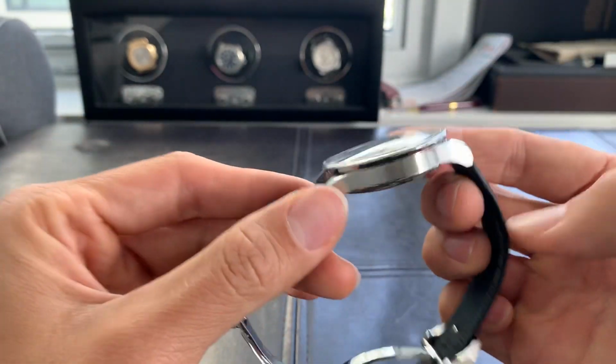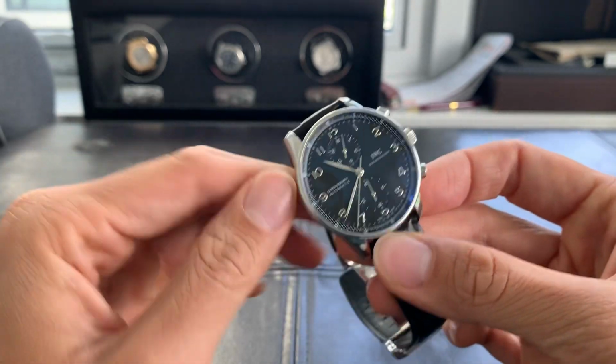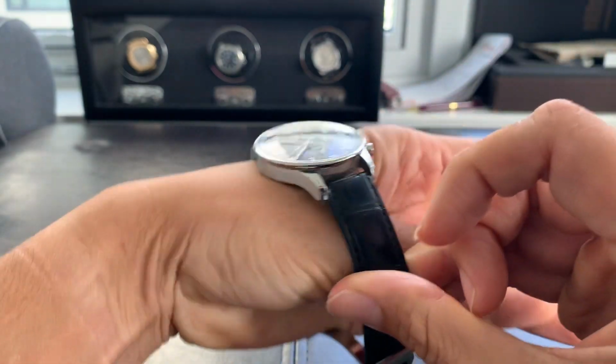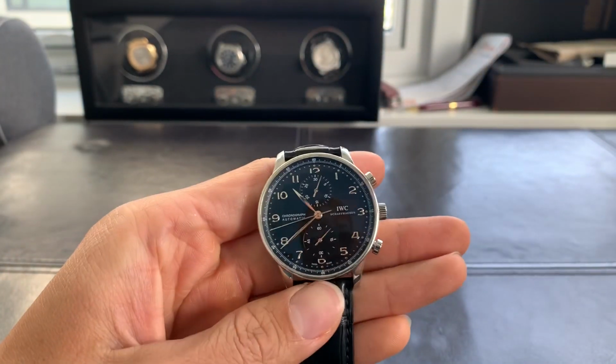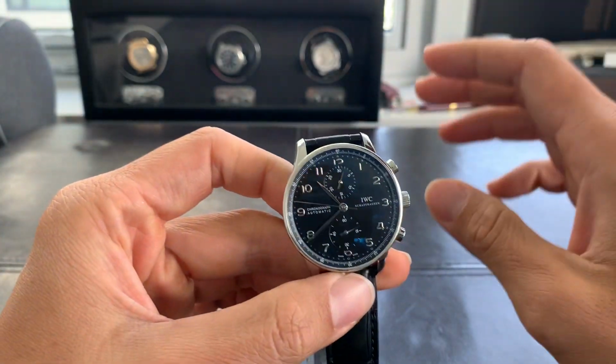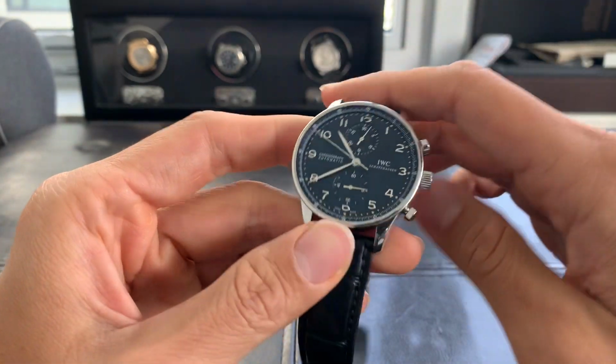Very classic, understated, but also has good wrist presence, right? So I highly recommend this watch, right? If you like the looks, the aesthetics, the brand for IWC is great.